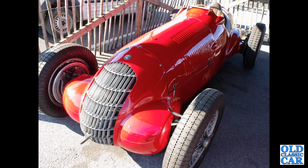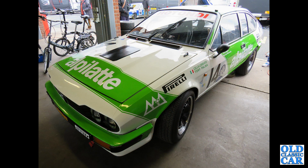Down to Goodwood Revival, slightly more recently, we've got a 1938 Alfa Romeo 308C straight 8 engine car. That was the replacement to the 8C35. Smart Alfa here, this is another GTV.